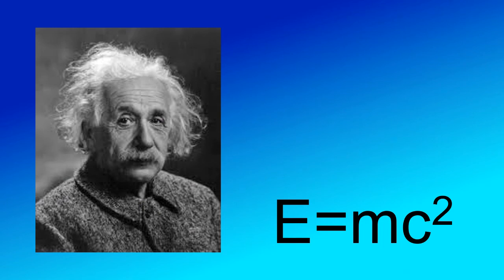To motivate us all on future innovation projects, I would like to share with you my take on the famous equation you all know from the physicist Albert Einstein. E, enjoyment of completion, is equal to motivation times creativity squared.